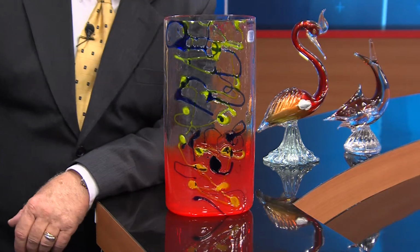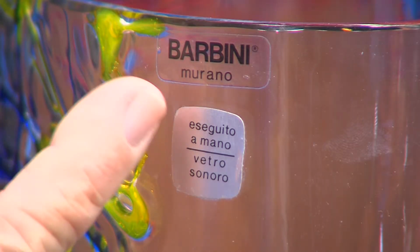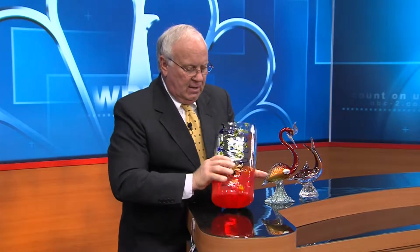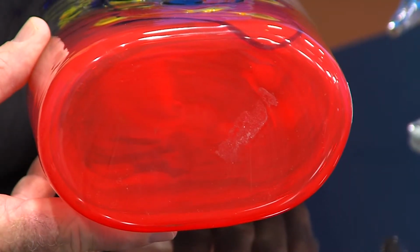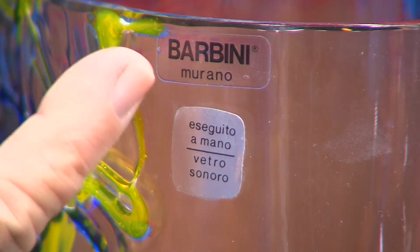Now, notice on this piece, let me get it right up here. Bob, can you get this for me right up here? Notice it says Barbini, and it actually says Murano up there, and then it has some writing in a foil label there in Italian, and then right down here on the bottom, it also says made in Italy. But if we tilt it up on the bottom, we're not going to see any marking here on the bottom. These things were actually marked with a diamond tip pen, and so anytime an artist does his work and he marks it with a diamond tip pen, then it's worth more money. But in this case we don't have that, but we do have, right back up here on the top again, Barbini's little sticker up there on the top that lets us know that it is his original piece.